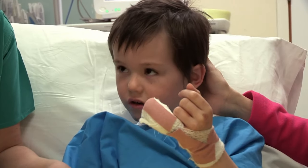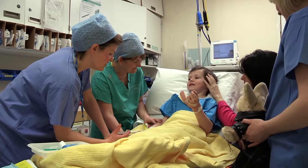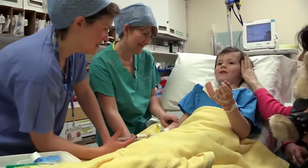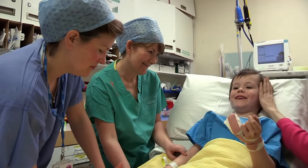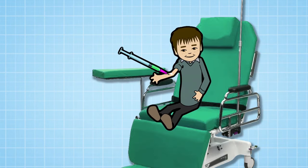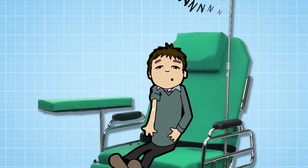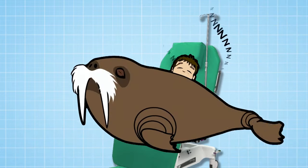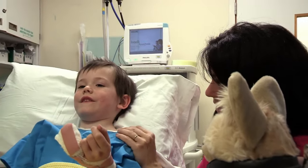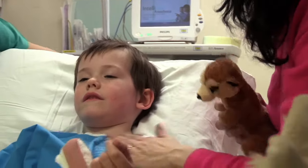First things first, though, Benjamin's having a general anaesthetic to send him to sleep. Now, nobody's ever got to 20. Can you count and see if you can get to 20 for me? 1, 2, 3. A general anaesthetic is a combination of drugs which, when they enter your body, put you into a temporary state of unconsciousness, keep you still, and reduce the body's normal reactions to pain. 12. Benjamin's still counting, but will he make it to 20 before the anaesthetic kicks in? I don't think so.